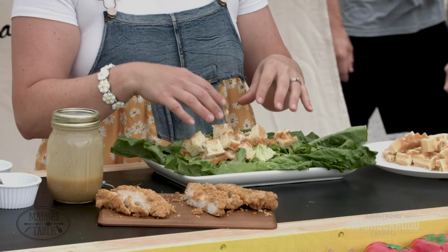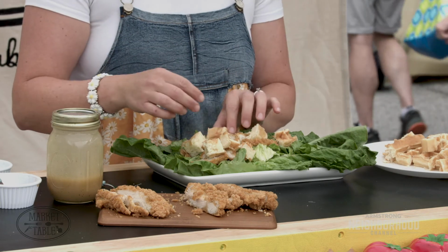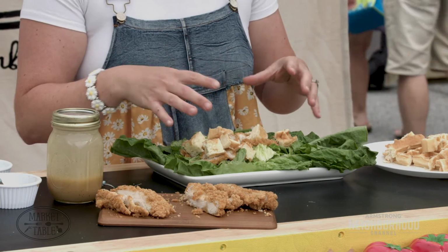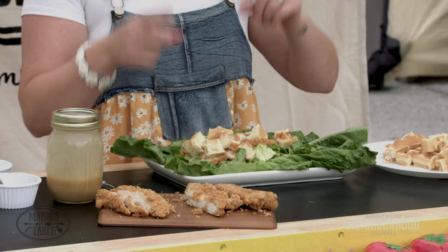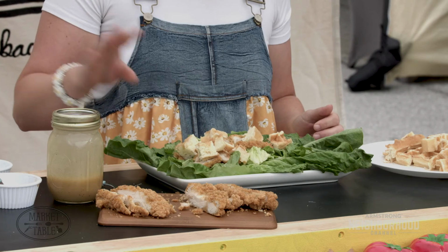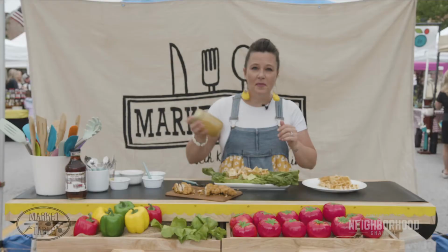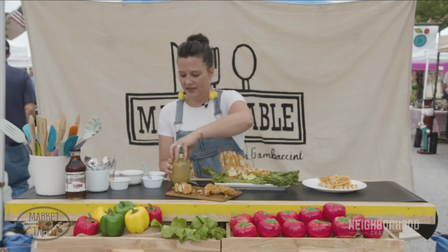And if you decided to put these back in the oven, which I did not due to the fact that I'm on the square, these would have a very buttery, yummy taste to them because you would add the butter before you put them back in the oven. So just keep that in mind if that's a step you wanted to do. The final step is going to be to add the dressing, which we've mixed up here. I can't wait for this.